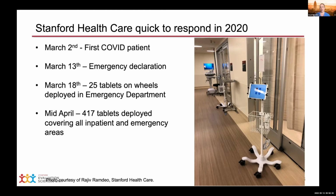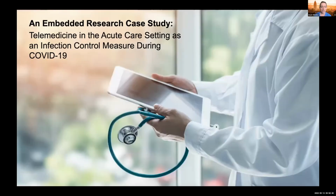We did our first paper describing this same response in the children's setting and then at the County of Santa Clara. And it was interesting. We used Zoom, Children's, I think, used FaceTime, and County of Santa Clara used WebEx. So it was kind of a free-for-all, anybody doing what they needed to do.